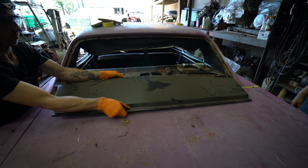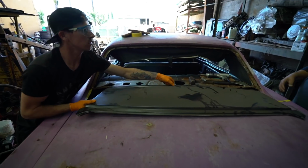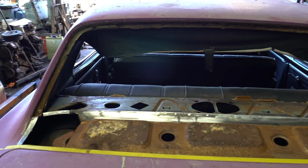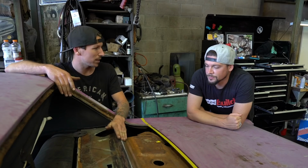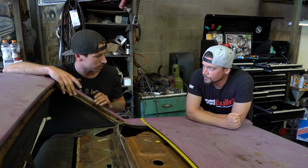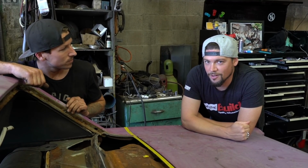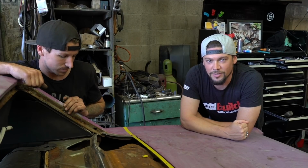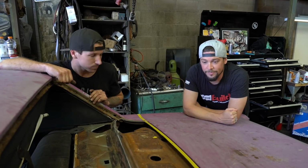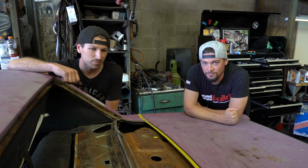Other way. Sure looks short, no? Sure is. We have to actually fabricate our own piece back here for the window seal to sit in. So he took it with him, and he's gonna end up working that out for us, making a new piece for us. So the problem with having a bit of an esoteric style vehicle is you don't have all the pieces that you'll need straight from any manufacturer. Most of the manufacturers make all the pieces for a 2-door, not so much for the 4-door, because they're not popular yet.